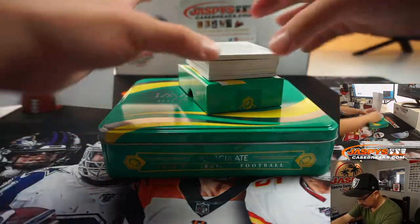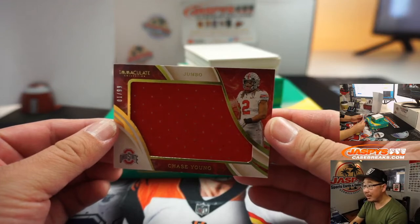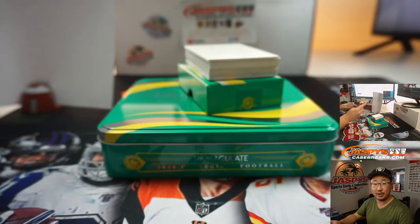Next up is Chase Young, Jumbo Relic, 1 out of 99, going to Rich in the number 1.